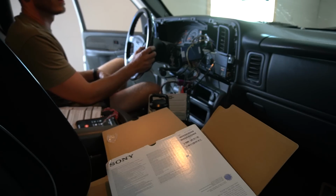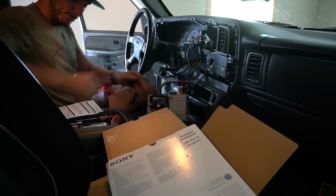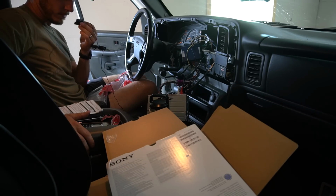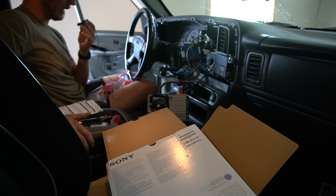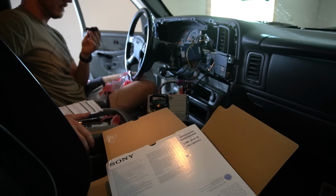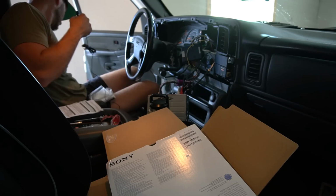Hey, can you hear me? Hello? Hey, can you hear me? Babe. Guess not. Can you hear me now? Yeah, I can hear you. I put a microphone in the LB7. I'm talking to you on it right now. You there? I installed a different head unit in it. I'm working on it right now. I'm in the truck.